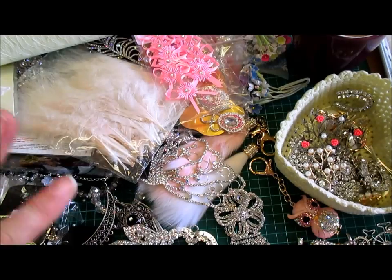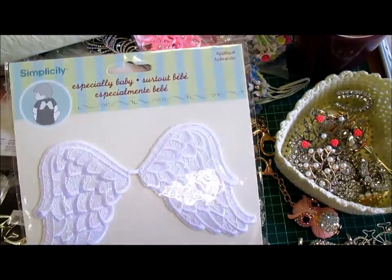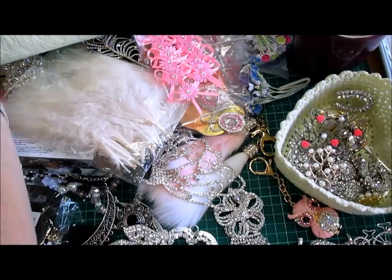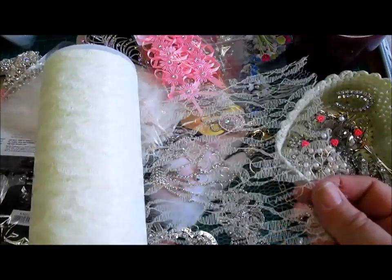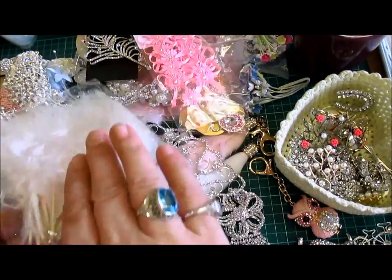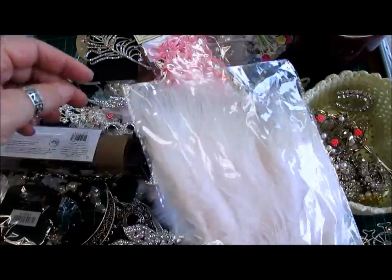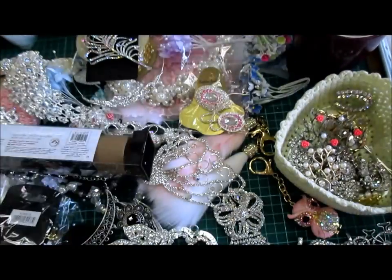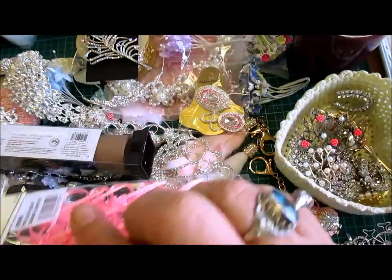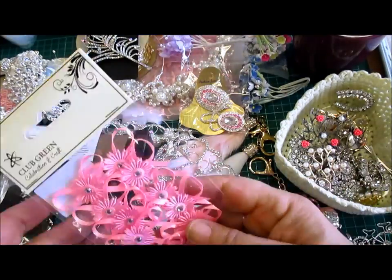This is the non-jewellery at the moment. The wings are back in, okay, so we've got some of those. That's the appliques. The 12-inch lace is back in. I'm running through it really quickly. We've got the feathers back in, the beige, because we ran out of those. We sell heaps of them. These are back in as well. They're little ones that you can stick on your projects.